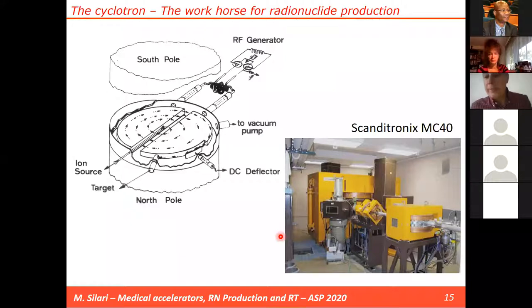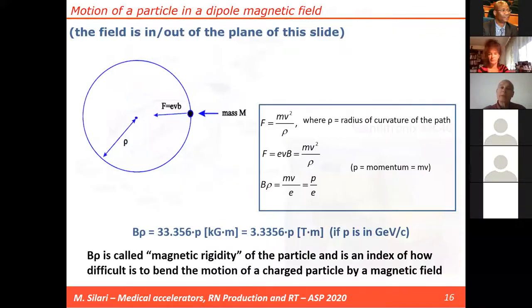The accelerator which is used essentially to produce a radionuclide is the cyclotron. I already told you what a cyclotron is and what the main components are. Typically, the energy at which you want to accelerate particles depends on what radionuclide you want to produce. So this is an example of a Scanditronix MC40, which is a 40 MeV proton cyclotron that can also accelerate deuterons, helium-3 and alpha particles to produce a broad range of radionuclides.